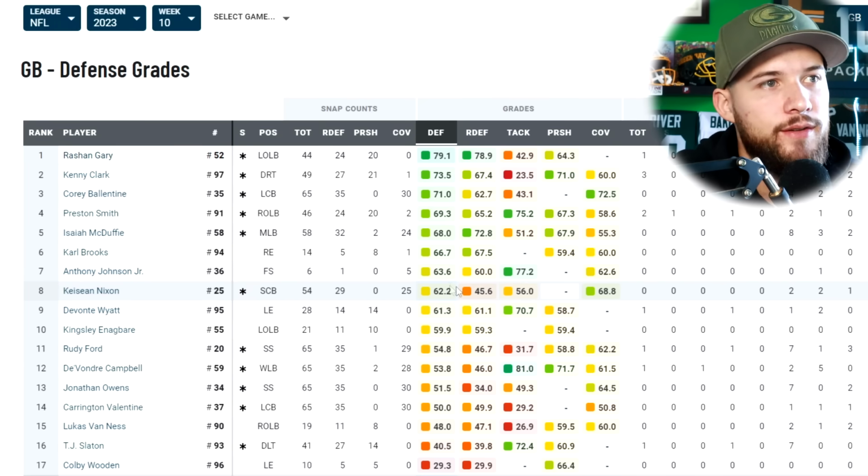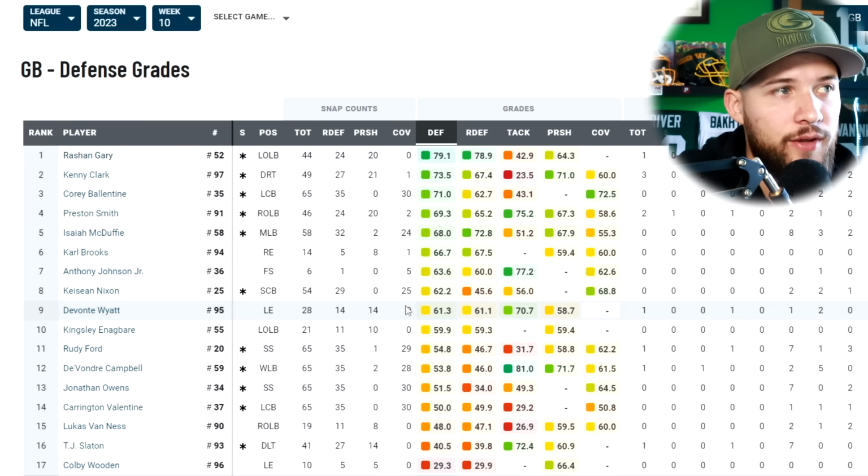Keyshawn Nixon, a 62.2. I thought he had a decent game. Made a couple nice tackles. Devontae White, a 61.3. JJ Enagbare, 59.9. Very disappointing year for Enagbare.